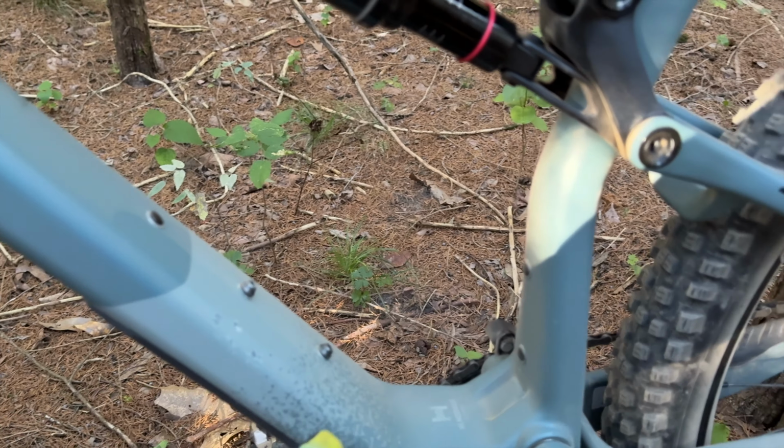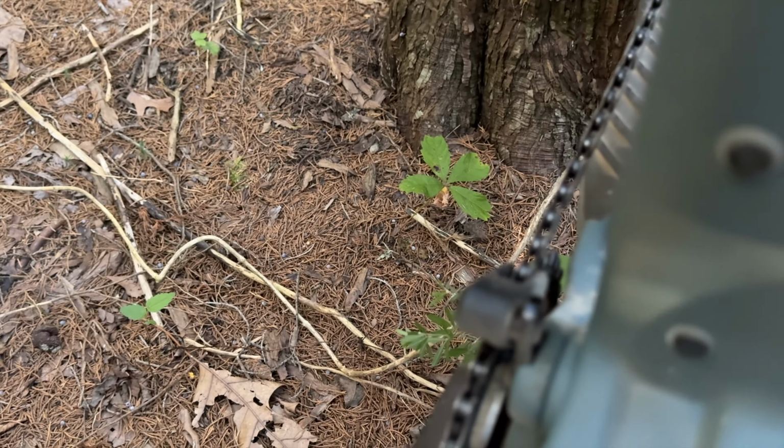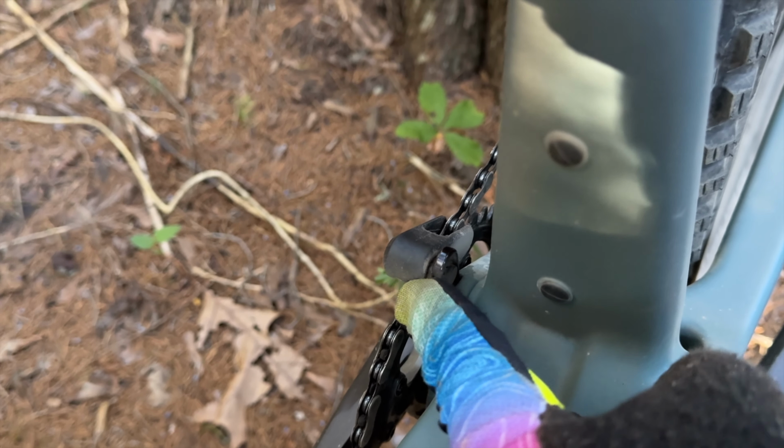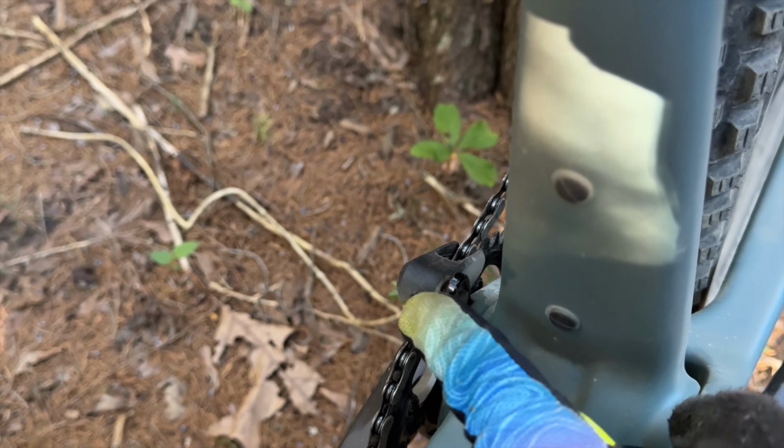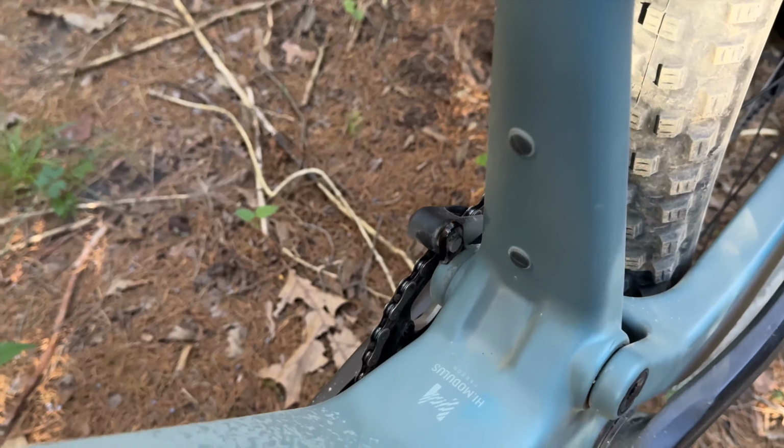And just for your reference, you do get nice bottle mounts right down here. You get 3 right here, and then you get 2 over on this side. And you do get a chain guide down here on the other side. Sorry, it's not a good view, but you do get a chain guide, so you don't have to worry about your chain popping off in super rough terrain.